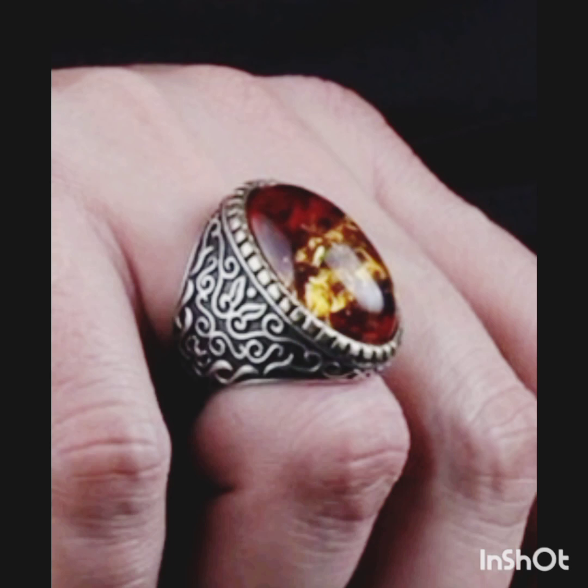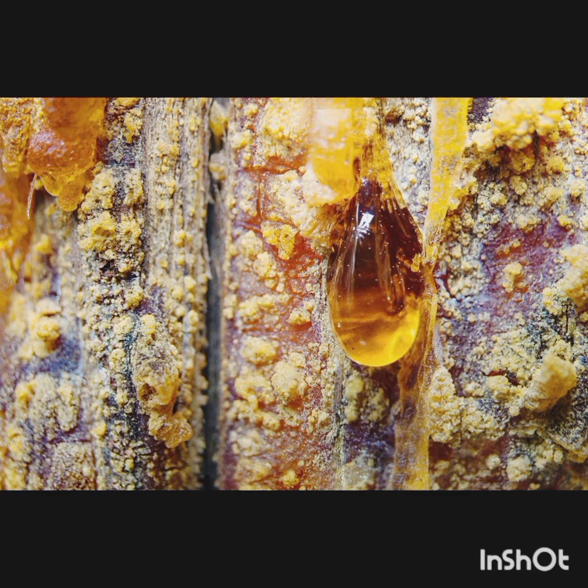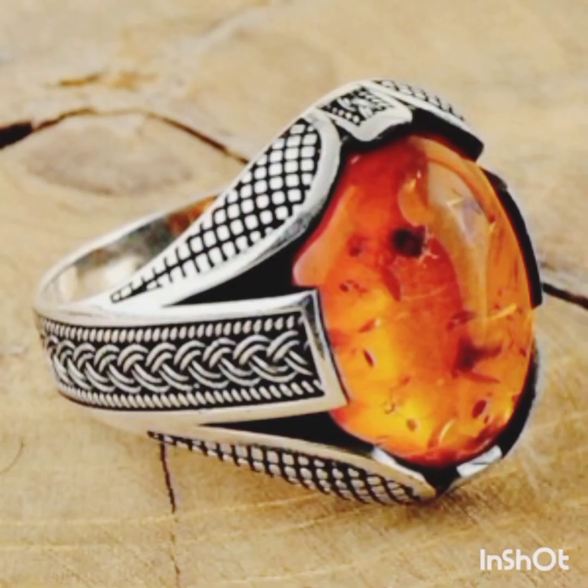Additionally, amber floats in salt water. Imperfections or shifts in coloration commonly occur with genuine amber. Scratch and hot needle tests may also help a person identify natural amber, but it does run the risk of damaging the stone.